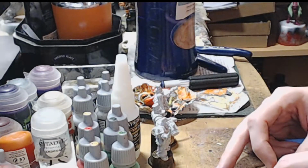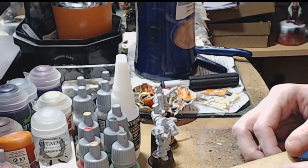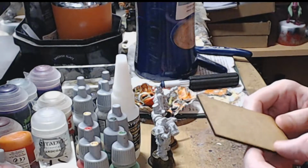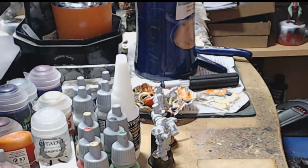So, we've only been going 36 minutes. So I might put some cork on this base. Brad says, why do you think they put it on a smaller base then? Well, that's just their standard base size for all their Titans, 75mm square.